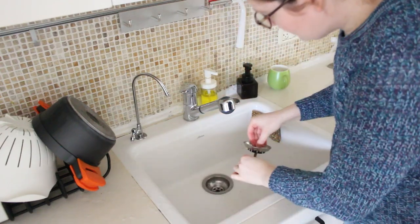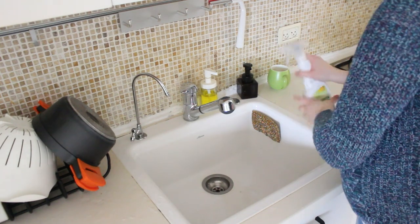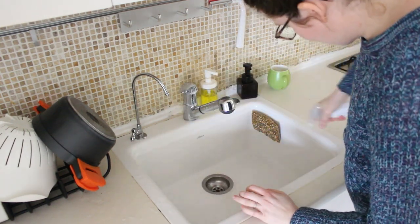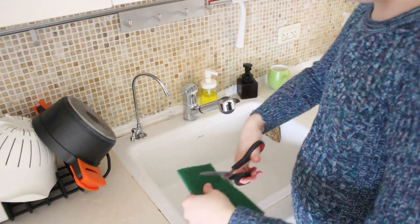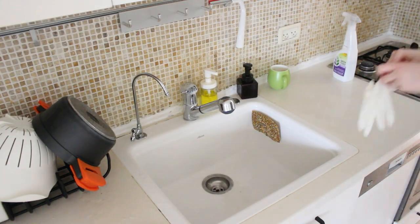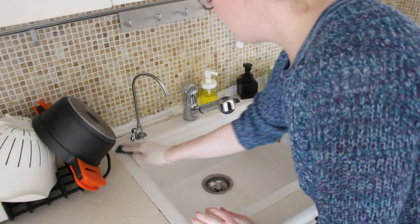We usually clean the house every Friday. My husband and I switch turns, but sometimes I just give the sink some love, probably in the middle of the week. And I don't know if you can see it in the camera, but it looks a little bit dirty and we have some stains of sauce and stuff like that. So I'm just spraying something, scrubbing it a little bit and just washing it away.